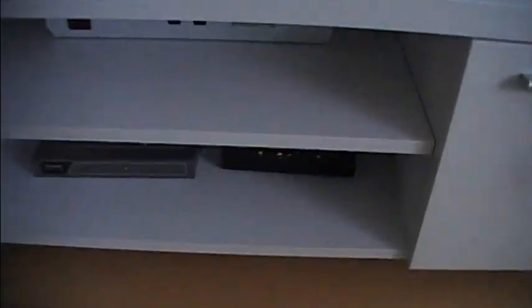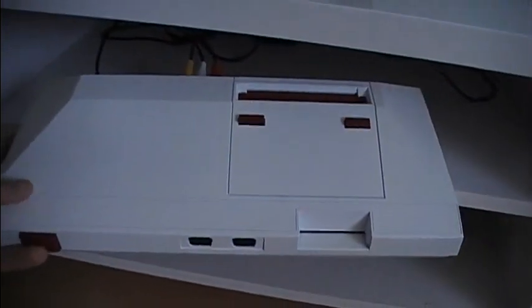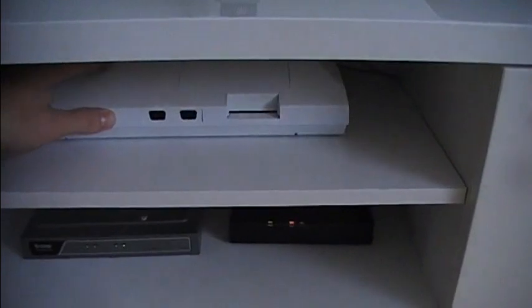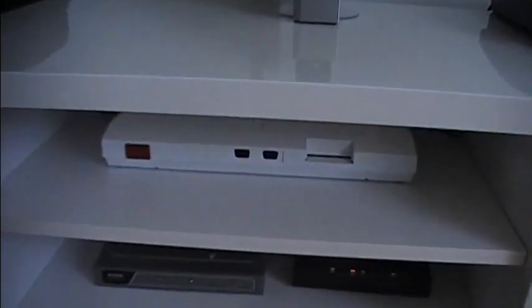And down here I have something for the internet connection. And here I have my Master System. It has got a paint job and some audio video out mod. So that was all from the living room.